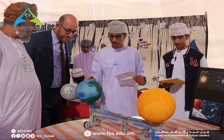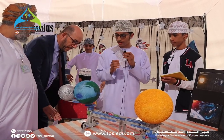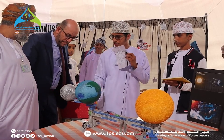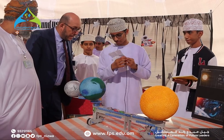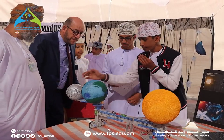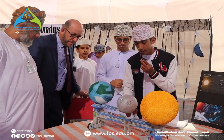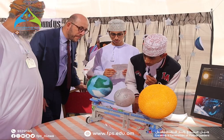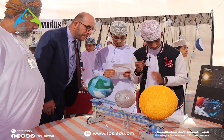The lunar eclipse is like this: when the Earth blocks the sunlight from the moon, so there is no sunlight on the moon, and it's dark. And the solar eclipse happens when the moon is between the sun and the Earth. The sunlight is covered by the moon, so the sunlight cannot reach this point on Earth where the moon covers it.